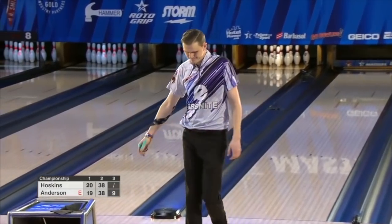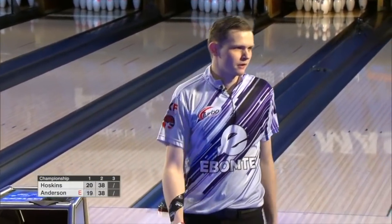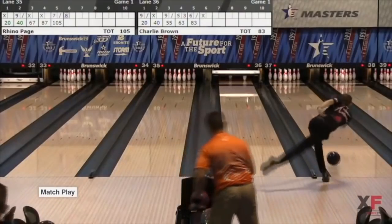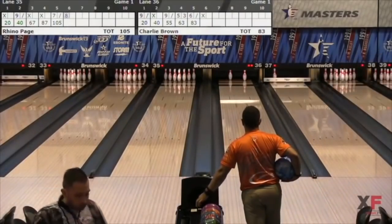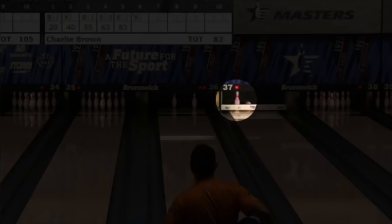And as he smothers that, he became a bit of a viral sensation as he asked for a re-rack to give us a perfect chance to revisit this incredible moment captured on extra frame. Now watch the head pin. Swishes the rack, and then the head pin stands up. But the reaction next to him from Rhino Page, there you go right there. The reaction from Rhino Page next to him was priceless.